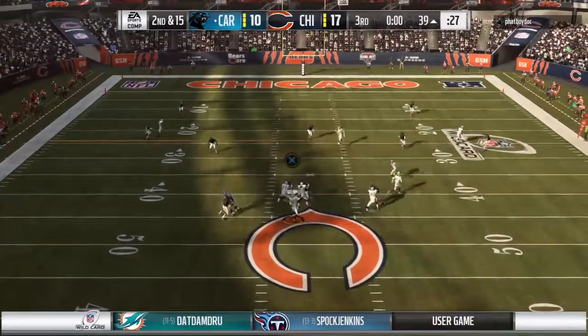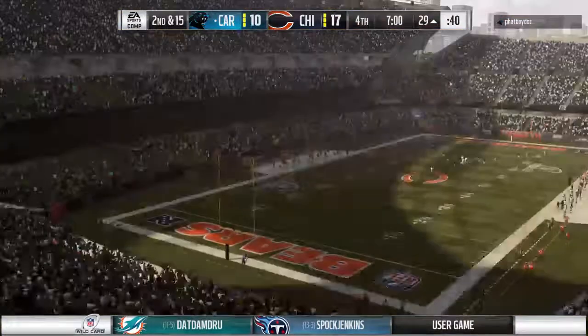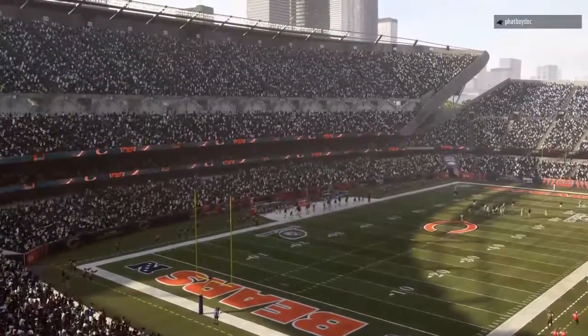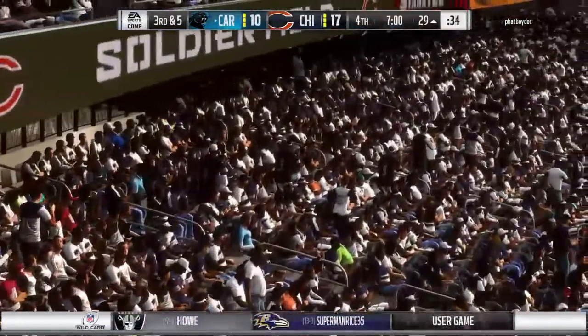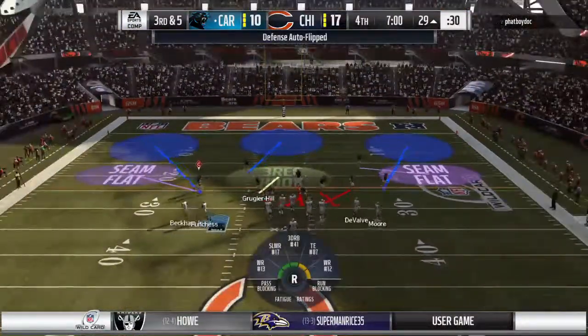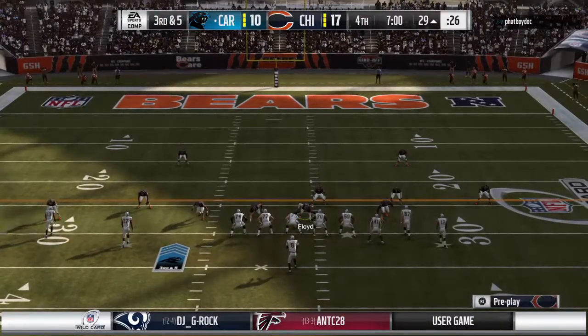Here's Rivers. Over the middle and into the hands of his receiver Moore. And he'll work it inside the 30 to the 29-yard line. Back now at Soldier Field. It's the Panthers in possession of the football, but facing a deficit here as we get to the 4th and final quarter of play. The Panthers on 3rd down. They've converted 3 out of 5 thus far. This will be 3rd and 5.